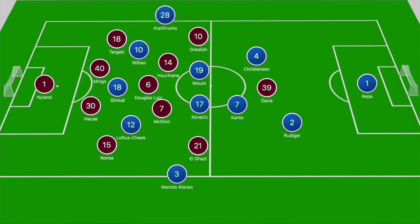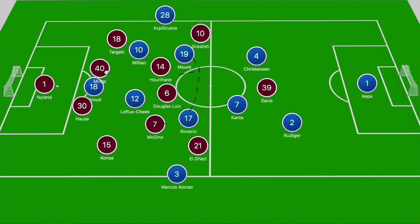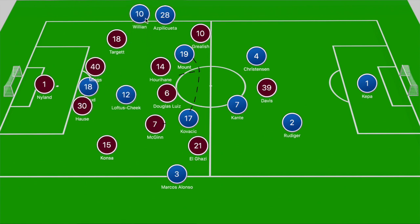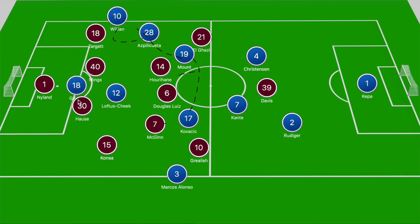An example of all three players down that right-hand side combining was witnessed in that opening half. It stemmed through Kovacic having the ball ahead of McGinn and Douglas Luiz, and he ended up locating Mount in a gap between Hourihane and El Ghazi. When Mount receives that ball, what we end up seeing is that you have Loftus-Cheek drifting laterally in between the lines, and you end up seeing Mount slide the ball out to Willian on the touchline, which pulls out Targett. When Targett's pulled out, you end up still having Azpilicueta pushing forward into a narrow position beyond El Ghazi. And when that ball is pulled back to Azpilicueta, he's able to pick out either Ruben Loftus-Cheek or Giroud, but his cross is cleared.